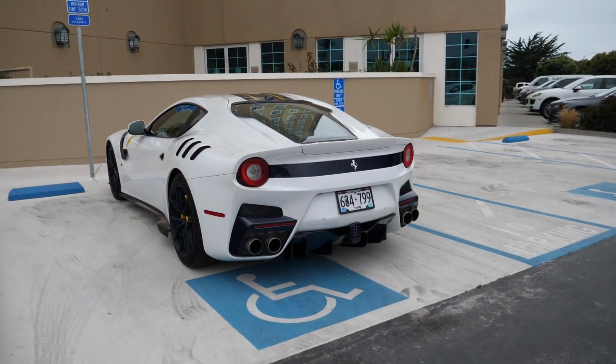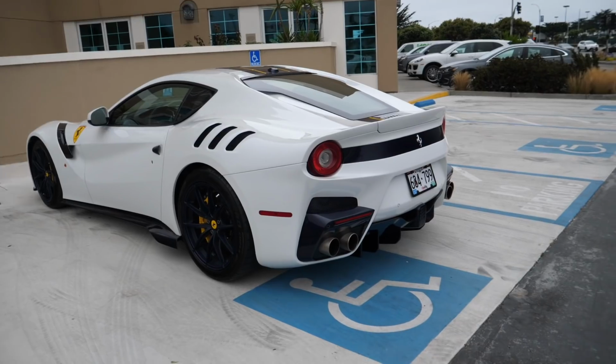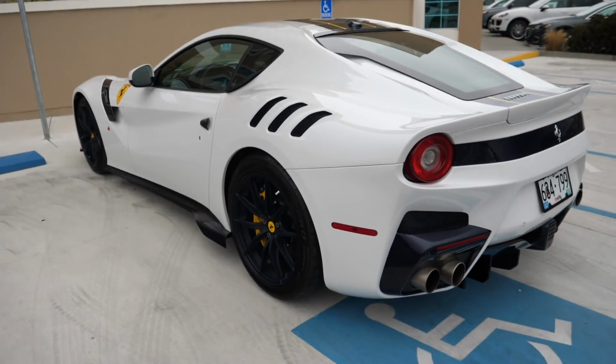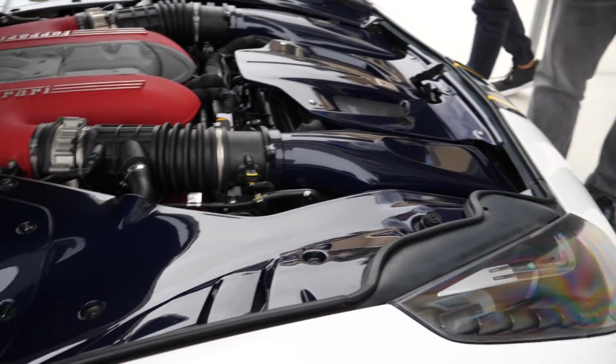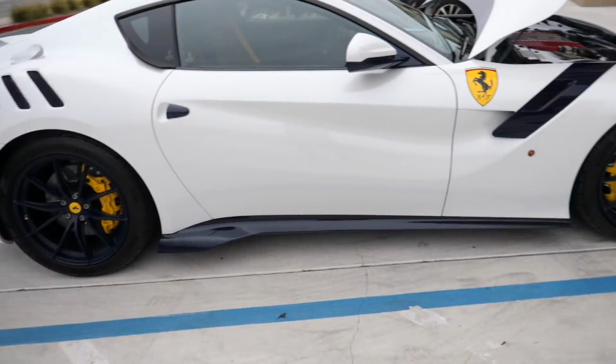Check this thing out, just hanging around the corner in the car park. An F12 TDF, which I don't know if you can notice, has blue... I thought it was blue carbon. It is blue carbon. I had to check myself there. And we've got a blue carbon engine bay as well. This thing is absolutely nuts. Congratulations. Very cool indeed. Wow. What a mental spec on a TDF.